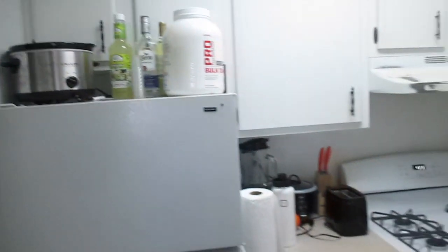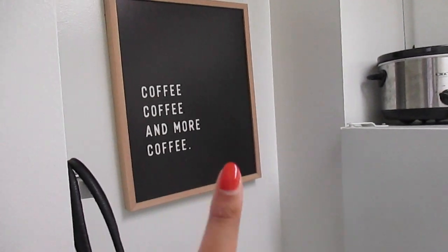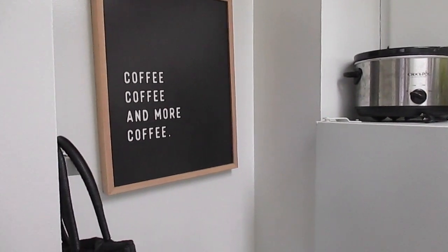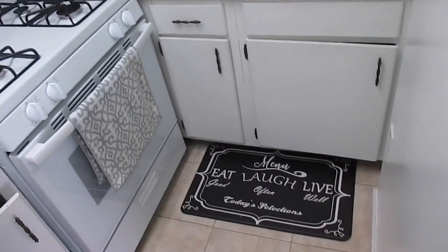This is my cute little kitchen right here. Fits everything perfectly just for me, so that's awesome. And then I have a little painting there. I don't even drink coffee, but thought it added a nice little touch to the whole place. And then I have a little eat, laugh, live thing that like every girl almost has. Right here I have a little closet that holds all of my bathroom stuff, candles and everything like that.